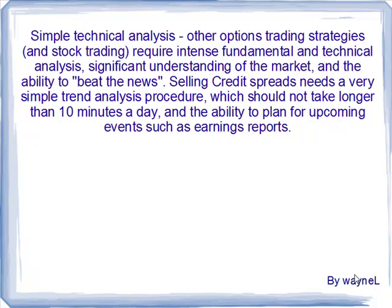Next point, simple technical analysis. Other options trading strategies and stock trading require intense fundamental and technical analysis, significant understanding of the market, and the ability to beat the news. Selling credit spreads needs a very simple trend analysis procedure, which should not take longer than 10 minutes a day, and the ability to plan for upcoming events such as earnings reports.